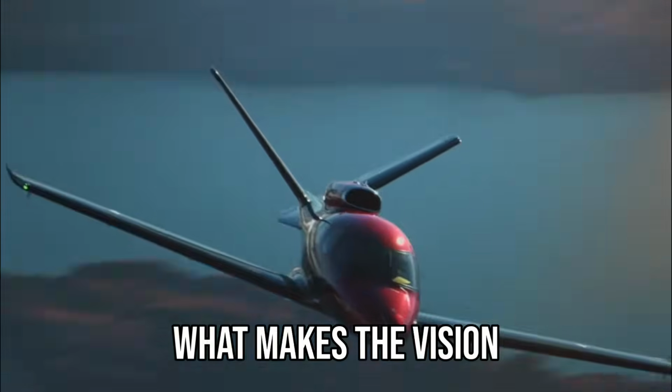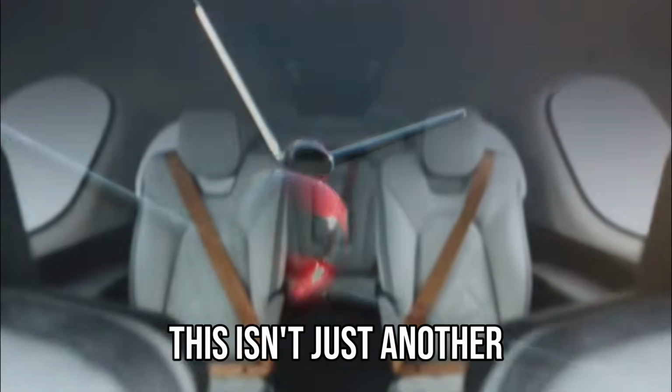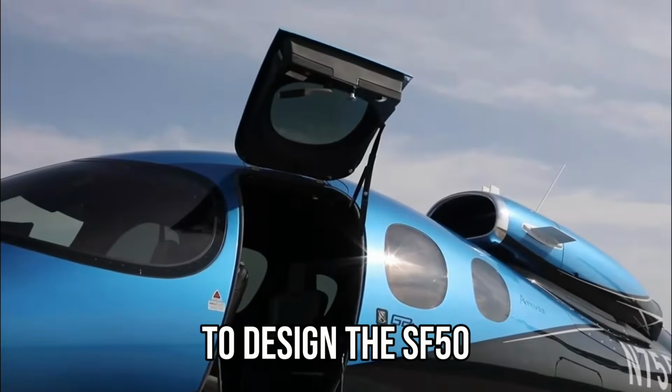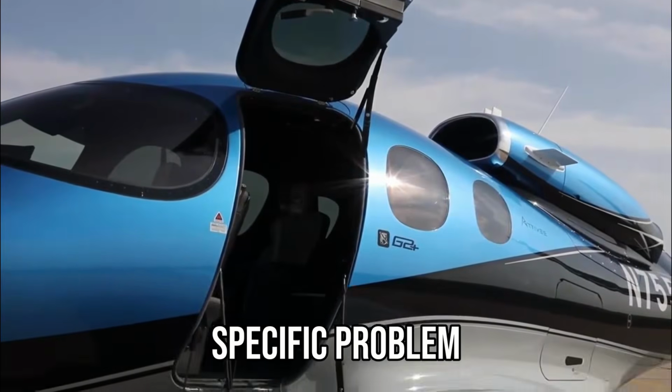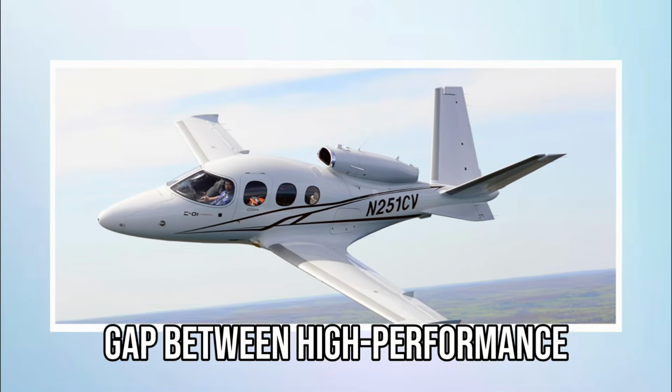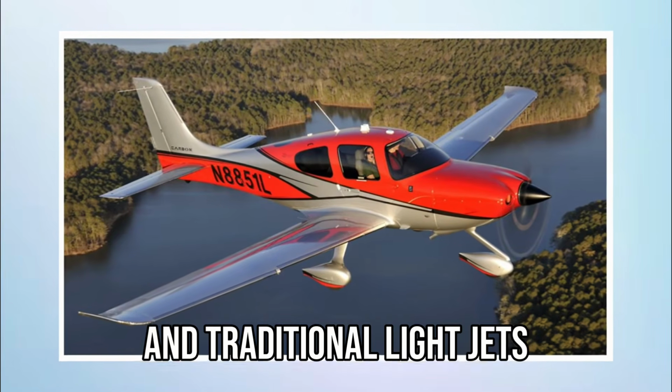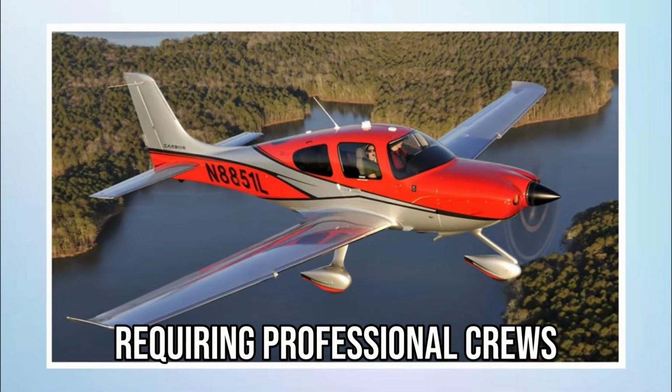Before we dive into the G3, we need to understand what makes the VisionJet special. This isn't just another light jet. When Cirrus set out to design the SF-50, they were solving a specific problem. There was this massive gap between high-performance pistons, like the SR-22, and traditional light jets requiring professional crews.